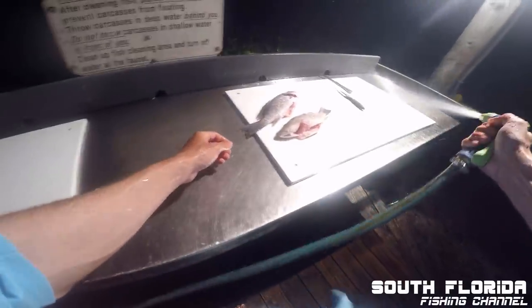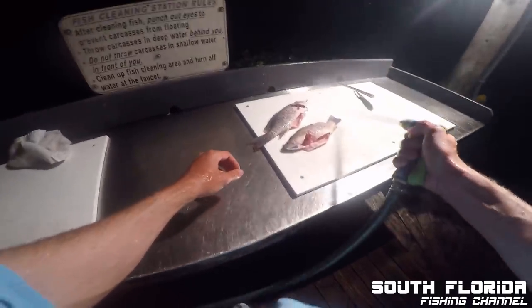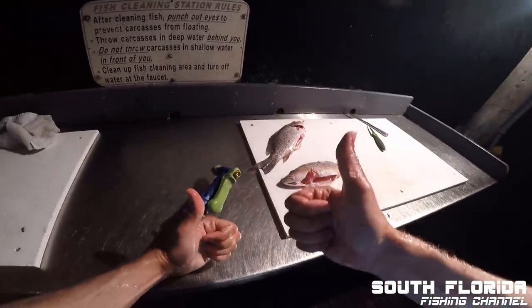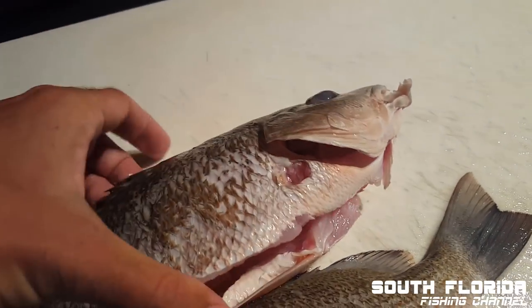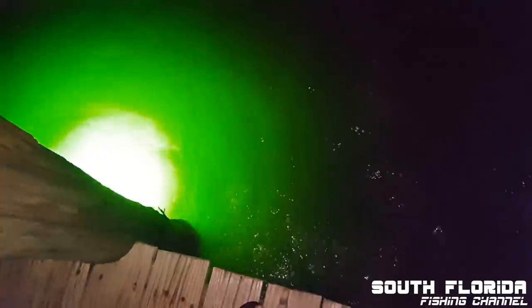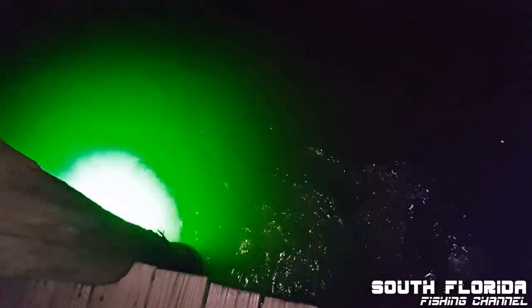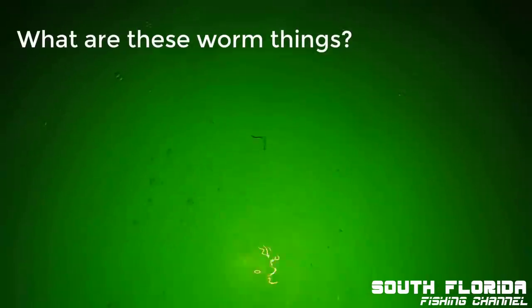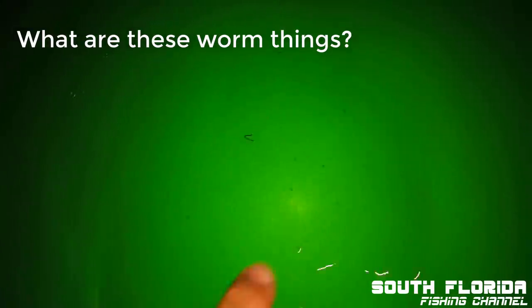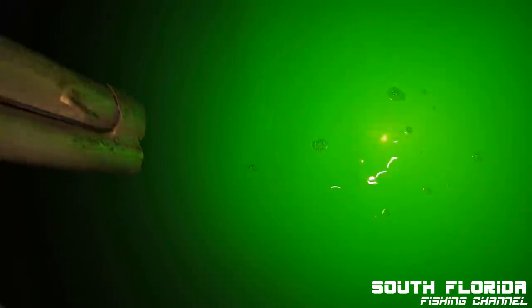Wow, the new water hose they installed here is freaking amazing. All right. I'm pretty sure I just saw a baby flounder. I'm gonna wait here a little longer, see if I can get them again. I saw these little worms in the water. See them? There's a bigger one right there.